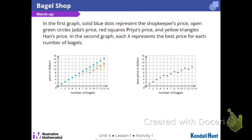Ivy? It's not like a proportional. Well, in this case, it is proportional, but why isn't it continuous? You can't buy like half a bagel. Yeah, you can't buy a part of a bagel, right? It's one bagel, two bagels, three bagels. So that's the shopkeeper. Is the shopkeeper a function?